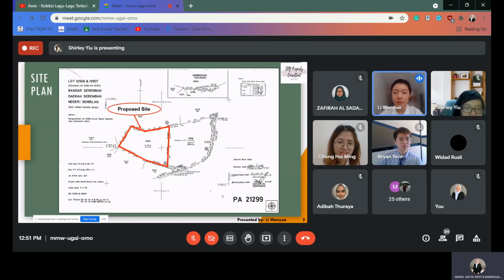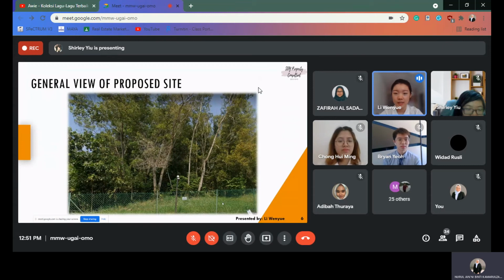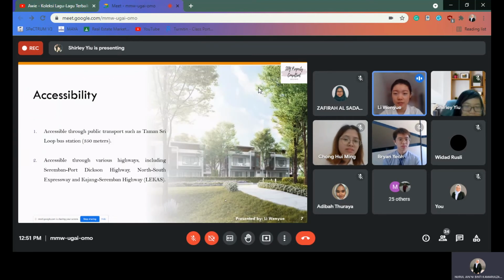This is a site plan of our proposed site. Our proposed site is irregular in shape. After our site inspection, we found that it is flat in terrain and currently no building on the site. Next. Our proposed site is currently a vacant land, and this is a general view of our proposed site. Next. There is a bus station nearby our proposed site, which is Taman Suri Loop bus station with a distance of 350 meters. Also, it is accessible to some highways.